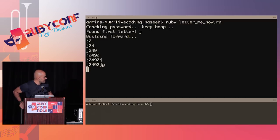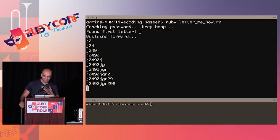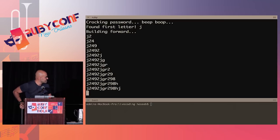Things are moving. I don't actually remember what my password is, so I'm just as clueless as you guys are. All right, cool. It's still building forward. It's still going. 2.9. Okay. I think it's like 20 something characters. So we're not gonna be here all day. I promise. We're gonna get out in time. Okay. Good. I get worried when it sticks there for too long. So I'm like, shit. Did the API calls fail?